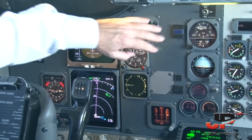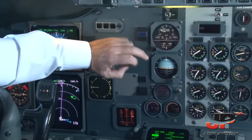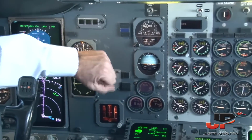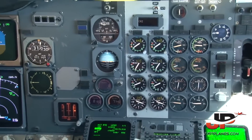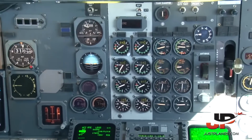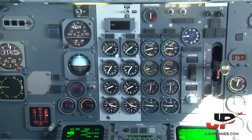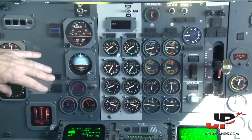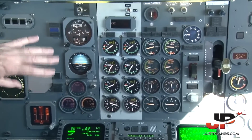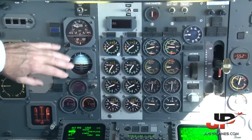This airplane is slightly different in this setup in that you have a standby altimeter, standby airspeed, and an ADI. Some of the 200s will have that setup, but by and large, they split off with the airspeed into a different setup. The engine instruments are sort of digital, but not really that digitized. But they are basically the same as the 200, with one exception.